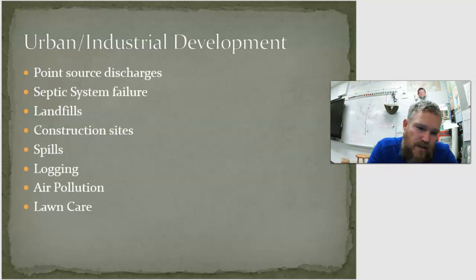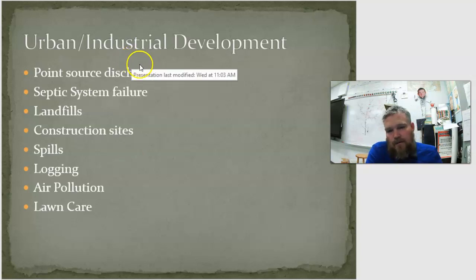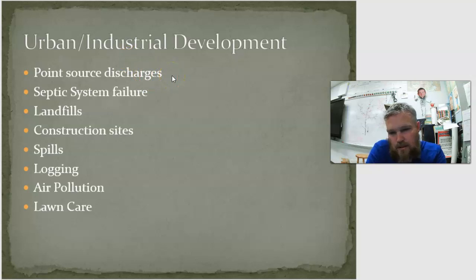So point source discharges, obviously, if someone is dumping, usually the best management practice is to not do that. So if someone is doing that, then typically we are going to fine them, shut them down, make it very difficult on their life, so that they stop doing that. And then the other side of that too is there are incentives that we can use too that would make people not want to point source discharge things or dump stuff.